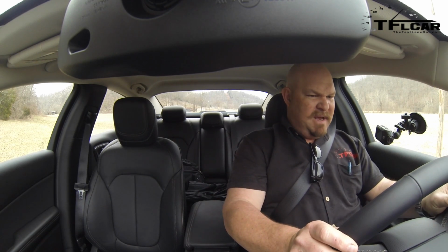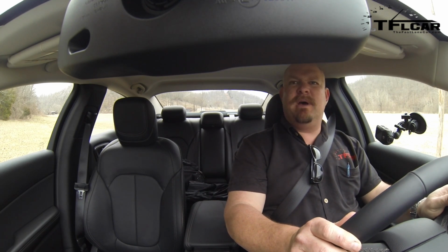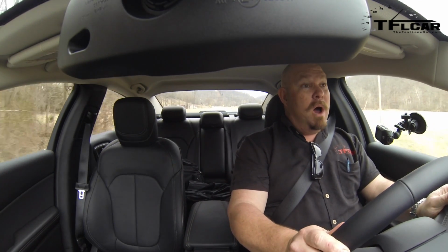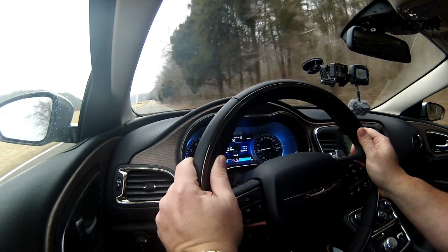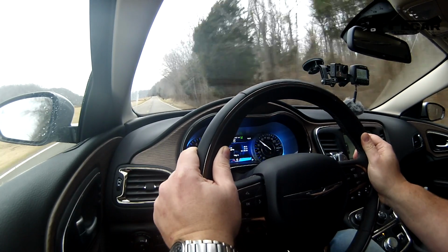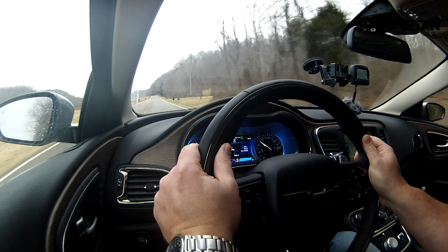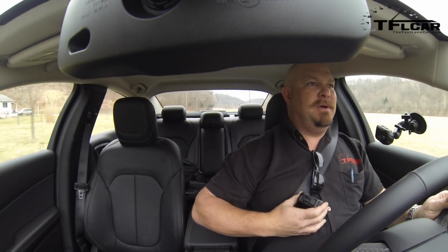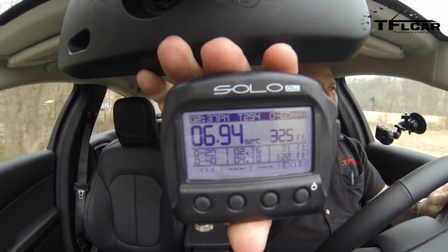All right, I'm just going to give it a tiny bit of torque, up to about 1100 RPM, and go. Whoa. Not bad. Okay, there was some wheel spin. 6.94.